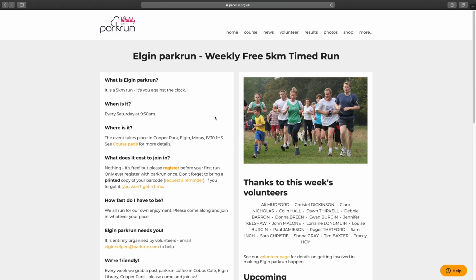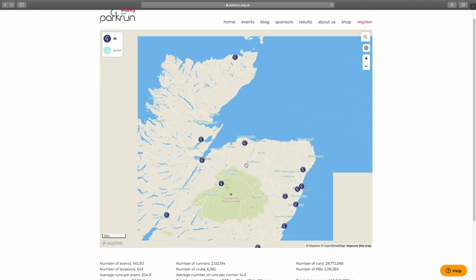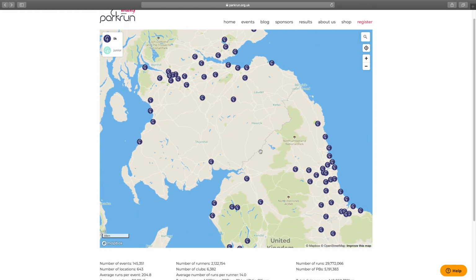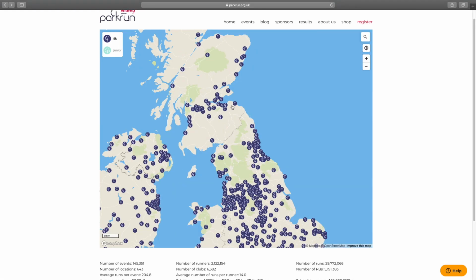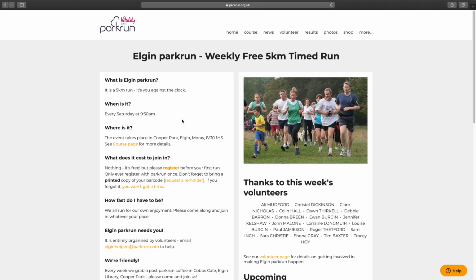Here we are at the Elgin Parkrun page. What is it? Well, it's a 5k run against the clock. When is it is more important, because it is every Saturday at 9:30. Now, most parkruns around the world, and especially in the south, are at 9 AM. So let's say this one at Carlisle, as you'll see, every Saturday at 9 AM. That's one thing to make sure you find out, the start time, because obviously that is really important. It'll tell you it takes place at the Cooper Park in Elgin and it gives you the address and you can see where to go.